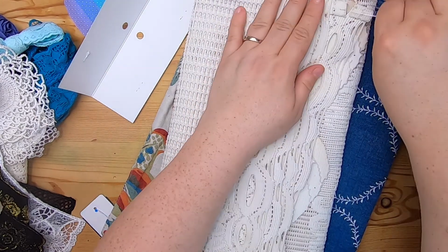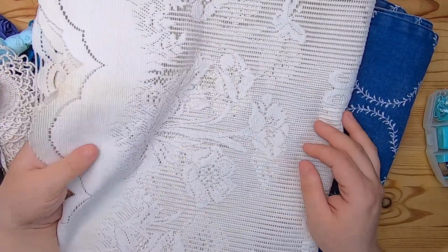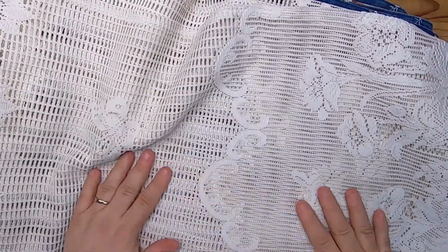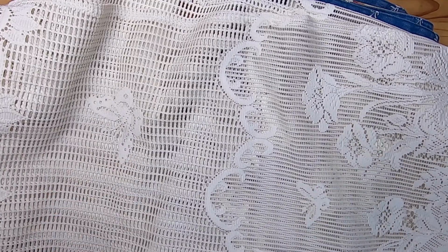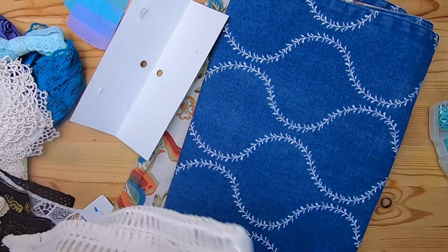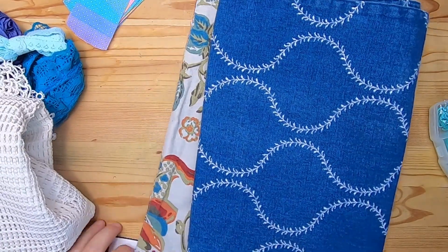Then I got a huge, this was $3. I was looking at all these little pieces of lace and then I saw this thing and I'm like, yes, it's stained, but it's really thick and I love, it can be washed obviously. I love it. It is so nice. It's like a really open kind of weave and it's got this kind of going across here. It's got butterflies. It's got like poppies on the bottom and other butterflies, and then this like scalloping. I think I might try using that also for the coffee dyeing with paper experiment, so that will be on my agenda. And then I got this piece of fabric.